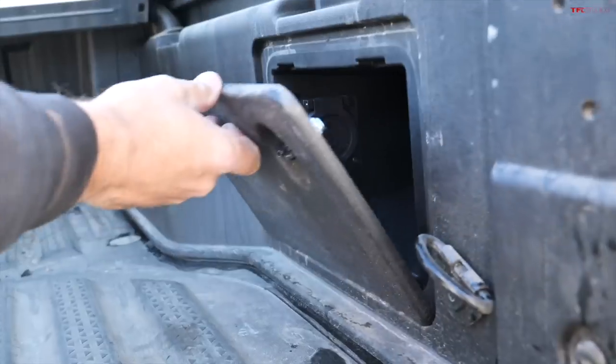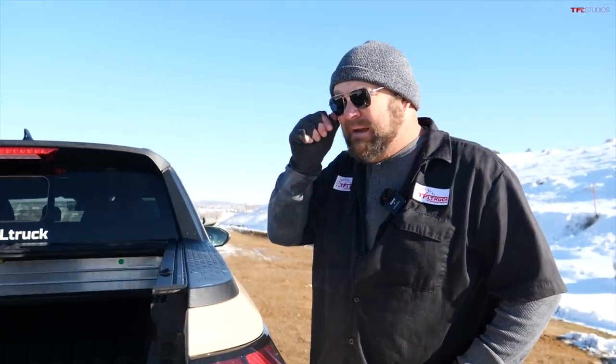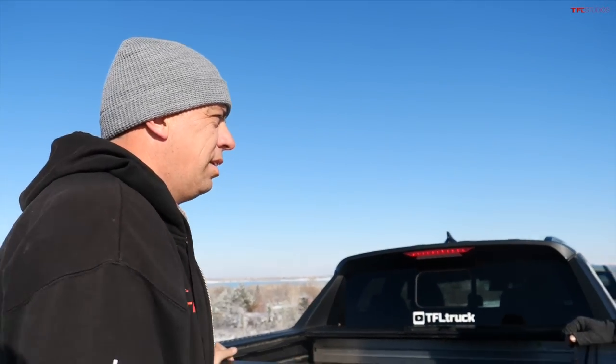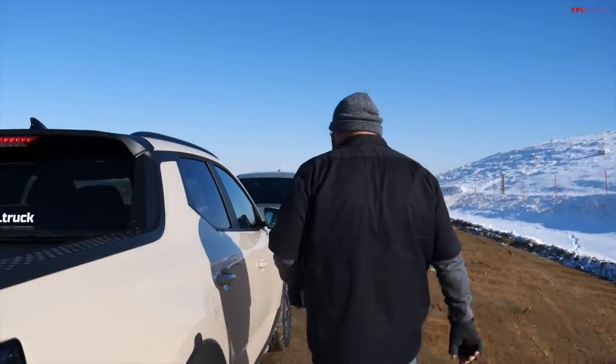So I think it's 120. Yeah, 120 volt, not very high powered, right? No, but still, you can run a laptop on it, maybe a battery for a cordless drill or something. Wait until you see what mine can do in the future. I'm gonna hook it up. So let's look at the interior.